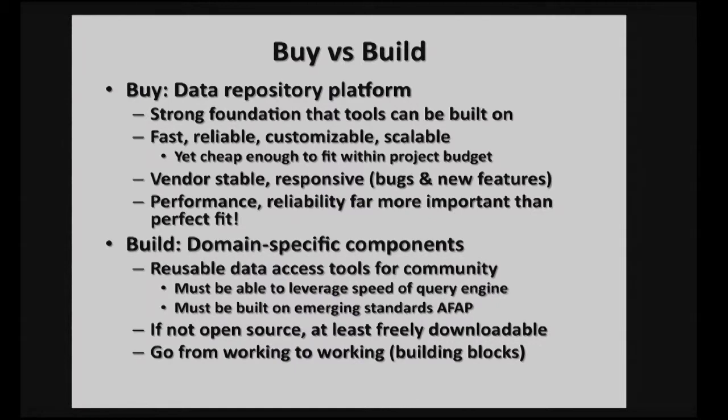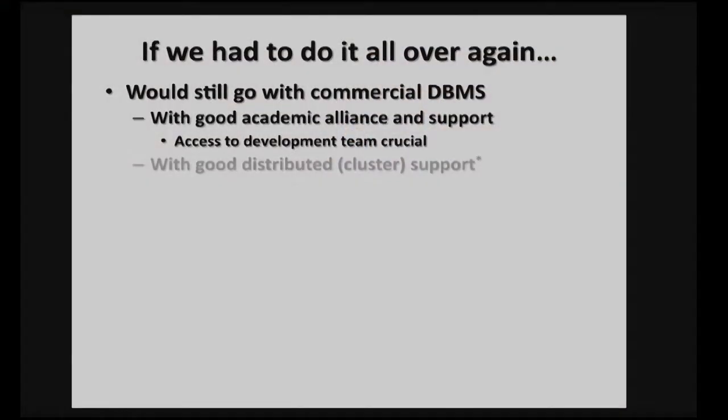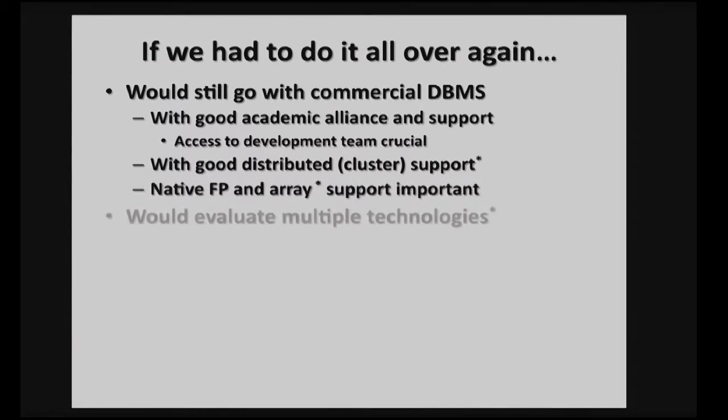And one of the other things that Jim Gray taught us was go from working to working. So don't try to redesign everything, or redesign a component from scratch. Always grow from what works and then adapt and build on top of that. If we had to do it all over again, I think we would still go with a commercial database management system. I don't know whether we would go with an open source system.